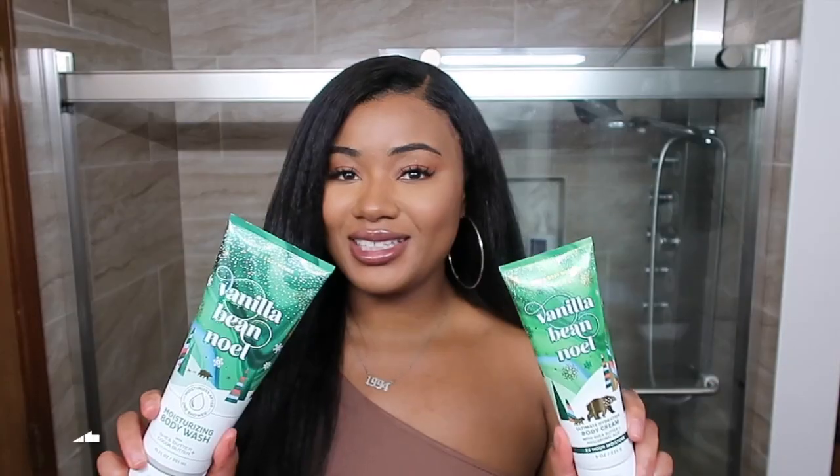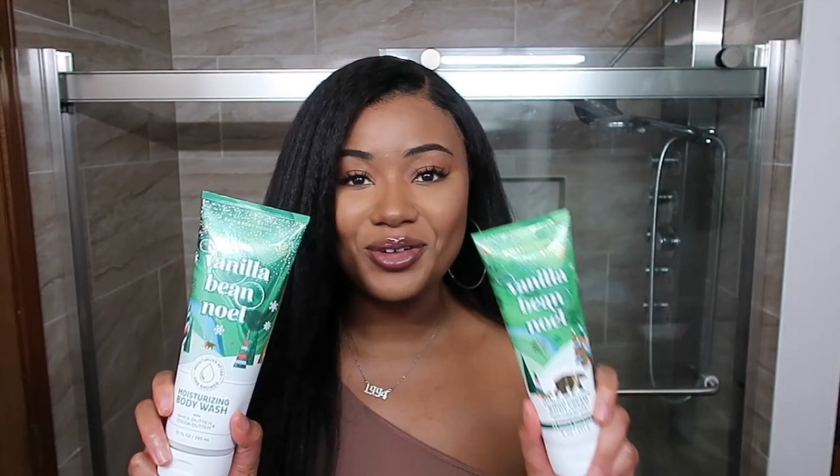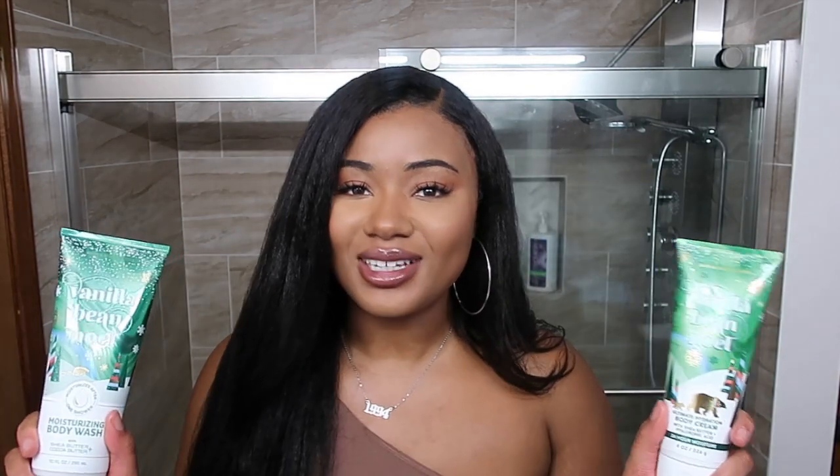If you thought that's all I got in vanilla, you would be wrong. Out of sentimental value, I did pick up Vanilla Bean Noel just because I love it so much. It reminds me of my teenage years. I carried this on me. I got the body wash and the body cream. Now, are they any different from the two vanillas I just showed you? Yes, a little bit. Not worth buying all three if you don't want to, but it is different.